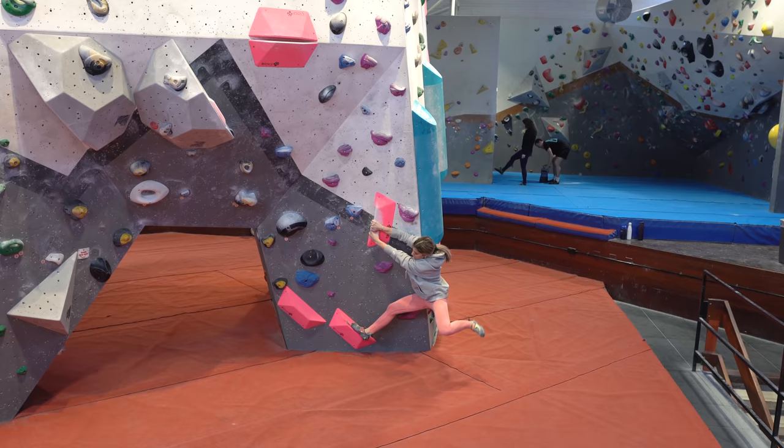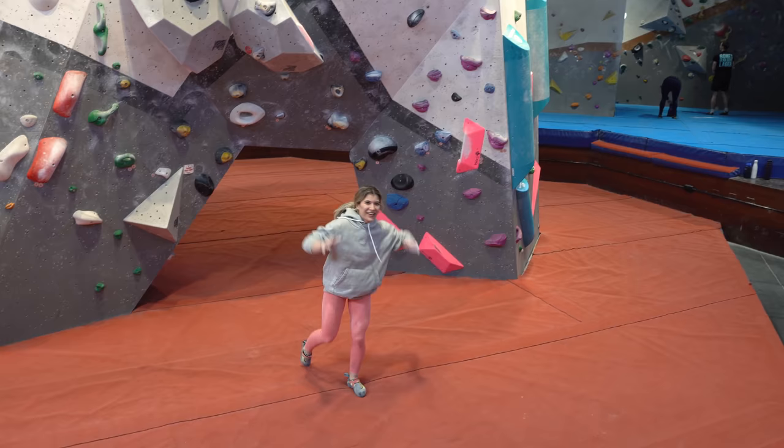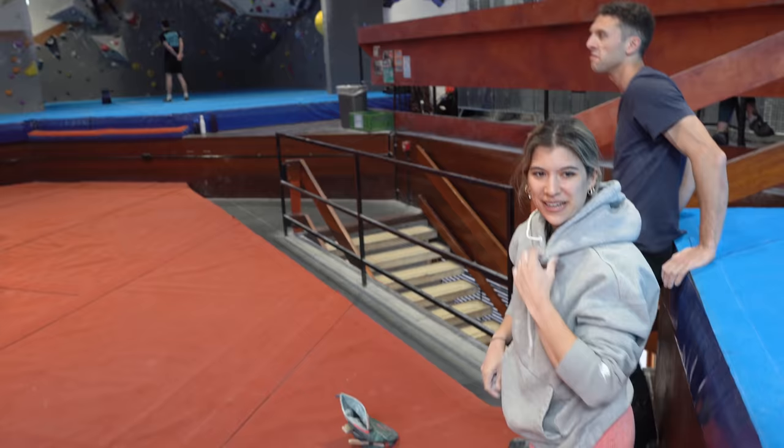I'm gonna warm up those little thighs. Come on. Come on. Yes. Oh, so close. I'm all stretched out. It's gonna be hard to hold on to it because I'm not in front of the hold. Last attempt. Is it the last attempt? So would this mean this could change who's winning? This could change everything.